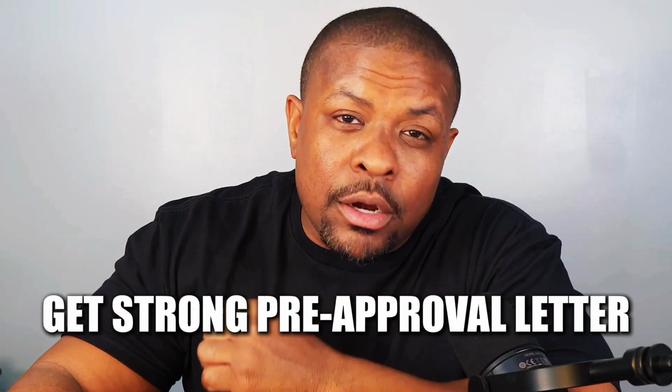The third thing you want to do is get a strong pre-approval letter before you shop for real estate. This shows any realtors you're dealing with, as well as sellers, that you're very serious about moving forward. And then finally, go ahead and start building your team. You want to have lenders, realtors, maybe even a credit coach and a mentor in real estate like myself, who will show you the right way to do things in order to benefit in today's market when buying real estate.